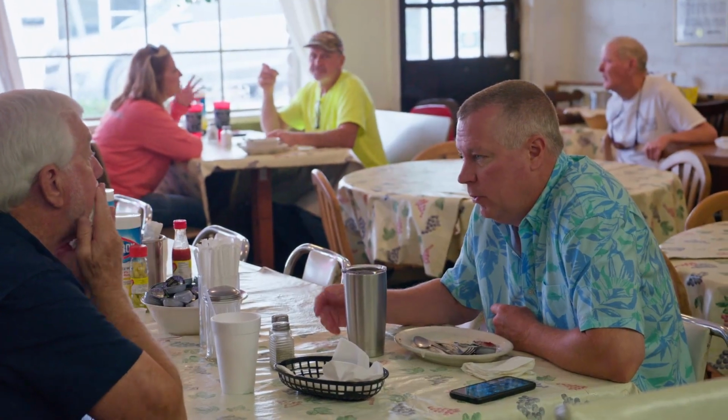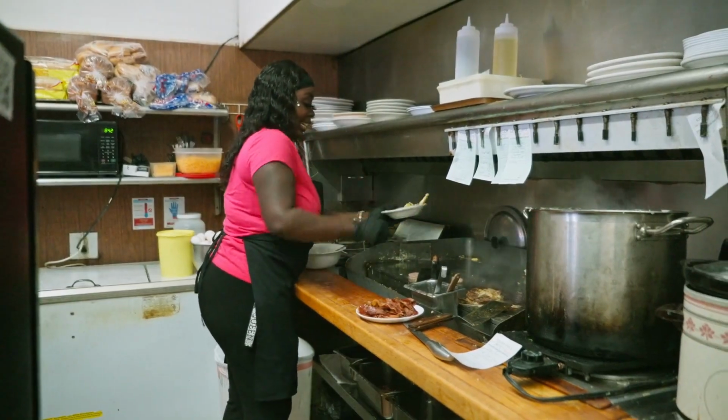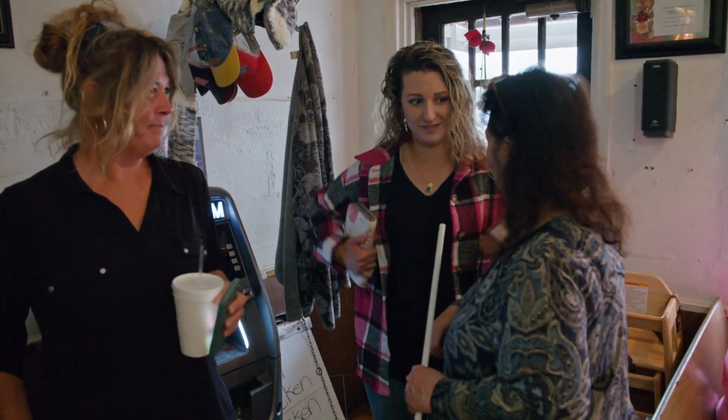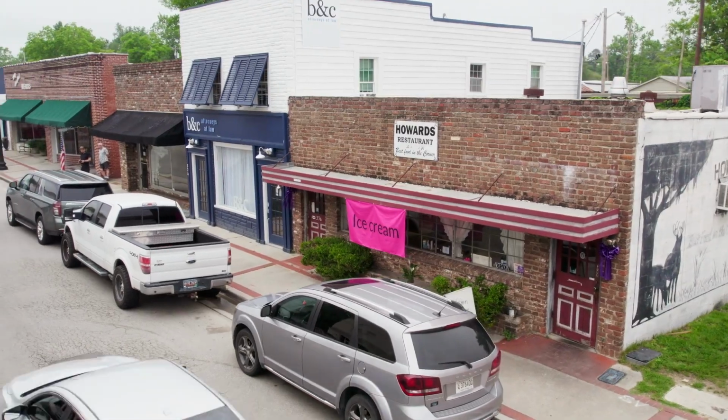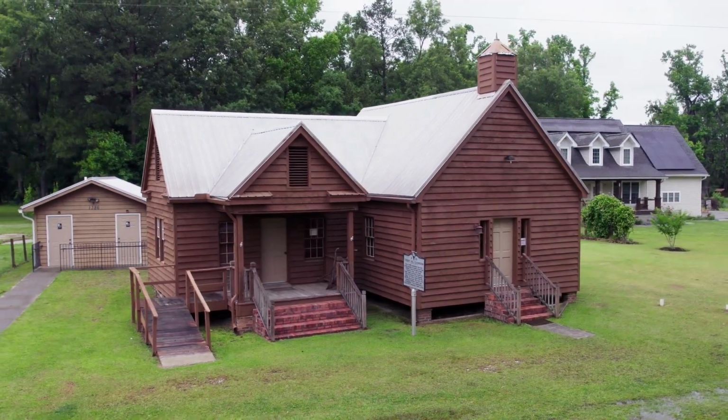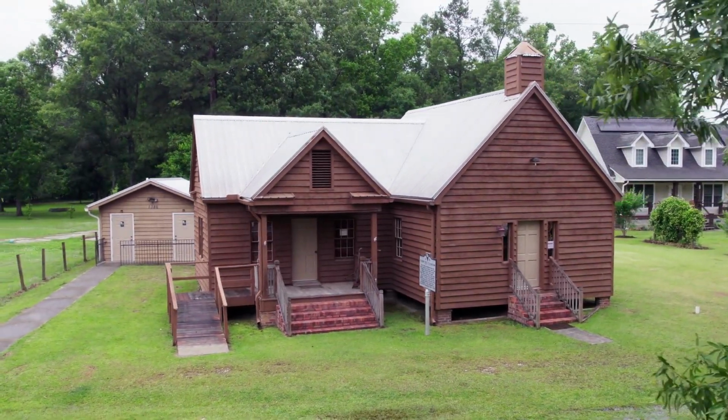If you really want to dive in with locals when you're traveling, just head to a small town, head out on the main street, and you never know what you may find. You may find a hidden gem like Howard's Restaurant. Another hidden gem in Berkeley County has a small community that has rallied around it.